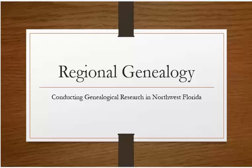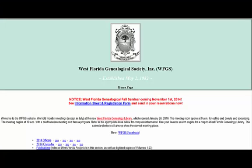Regional Genealogy, conducting genealogical research in Northwest Florida. The beginner genealogical researcher would want to start their search with a local genealogical society. If your family is from the Northwest Florida region, you would be best suited to start off contacting the West Florida Genealogical Society.